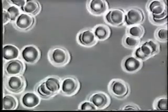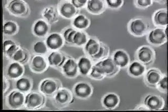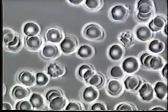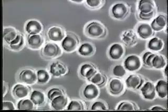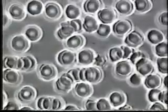This is the blood of the same person 30 days after taking pycnogenols. He now leads a normal life, no longer suffering from symptoms of chemical contamination, and has returned to work. This blood is not yet perfect, but you've just seen the difference between life and death.